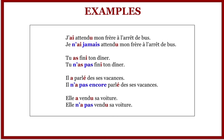Think I'm crazy? All right, so remember, blue bread, what's in the middle? Helping verb helps it taste better. All right? Tu as fini ton dîner. You finished your dinner. Simple sentences, guys. You can do this. Tu n'as pas fini ton dîner. Simple negation. You did not finish your dinner or you have not finished your dinner.